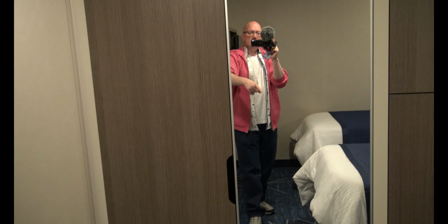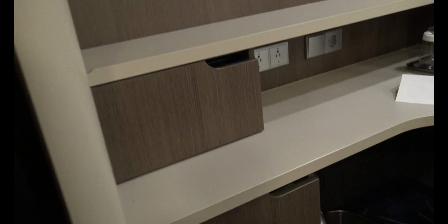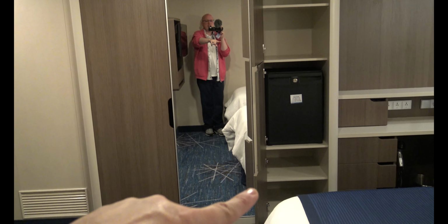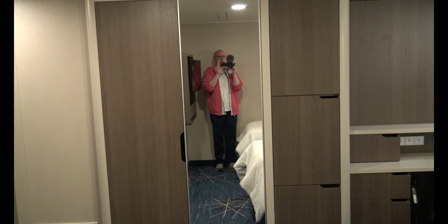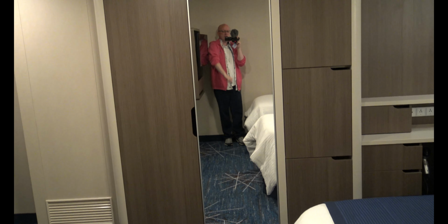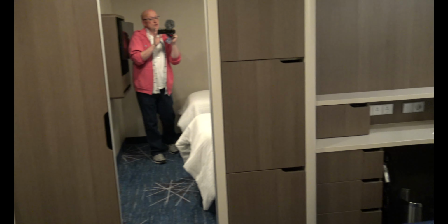So like I said, you can see me in the full-size mirror. Behind that is the closet, but there are 3 storage areas, which I will open here. There are 3 separate storage areas. The one on top with shelving, then the mini bar, and the one on the bottom that has shelving as well. Here's what it looks like with the doors closed. 1, 2, 3.